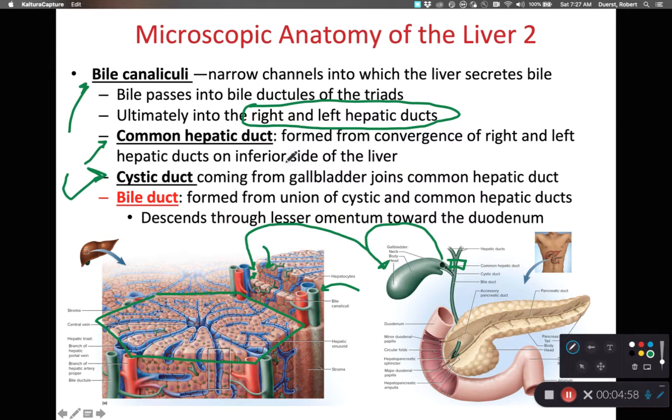We store the bile in the gallbladder and we concentrate it a little bit too. After storing the bile in the gallbladder, eventually we need it. To release the bile from the gallbladder, we send it through the bile duct down into the duodenum of the small intestine. And that bile duct forms when the cystic duct from the gallbladder and the common hepatic duct from the liver converge and drain into the duodenum.